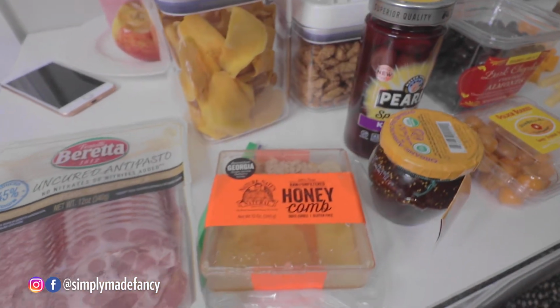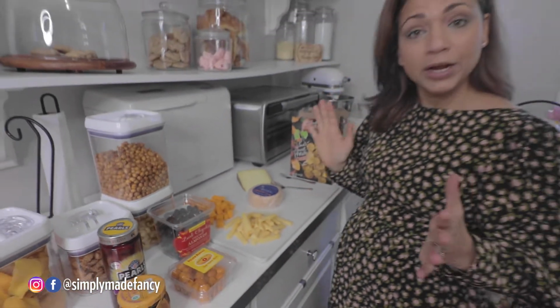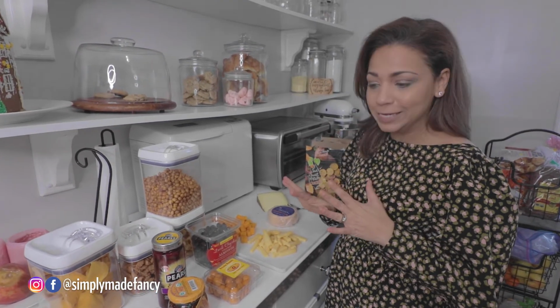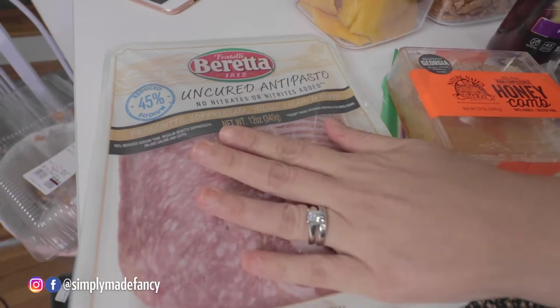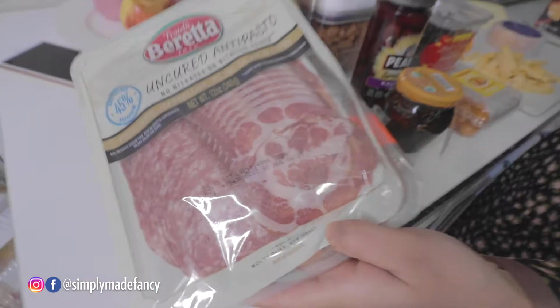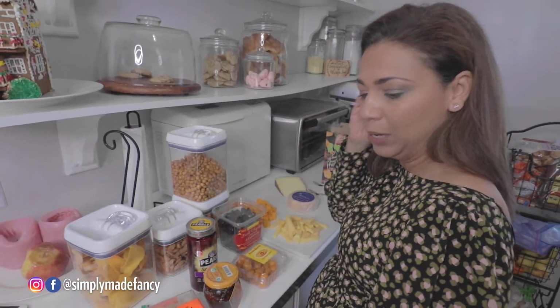So I'm gonna show you some of the things that I normally have in my pantry, ready to go whenever I need them for a quick snack or charcuterie board. These are my top favorite things, so let me go through it. I like to buy this antipasta from Costco. It comes in 2 packs and I freeze one. So that's another tip: buy the 2, freeze one, and then you have the other one when you need it.